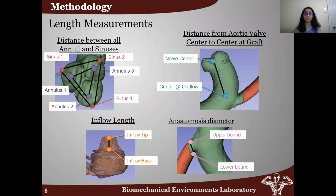These are some of the lengths that we measured: the distance between all of the annuli and the sinuses, the distance from the aortic valve center to the center at the graft, the inflow length, and the anastomosis diameter.